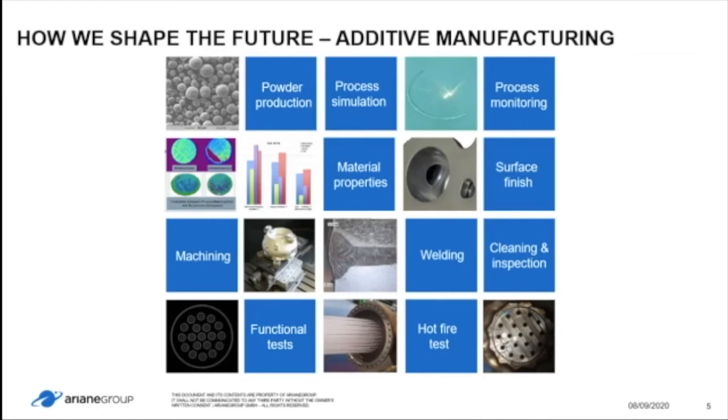So my understanding from what, I mean, 3D printing has become quite popular and personalized in the last maybe 5 years.